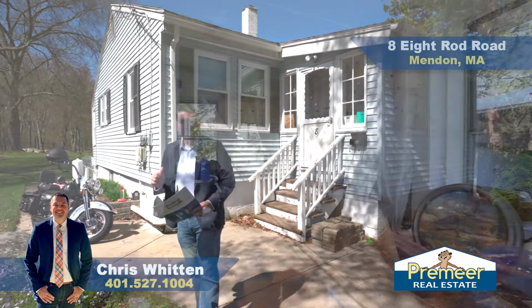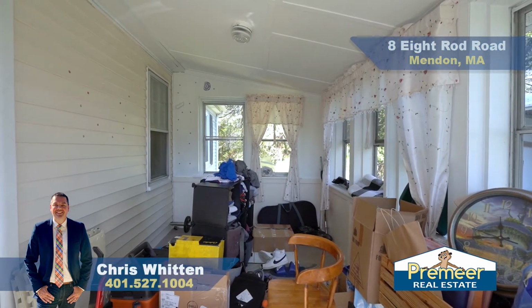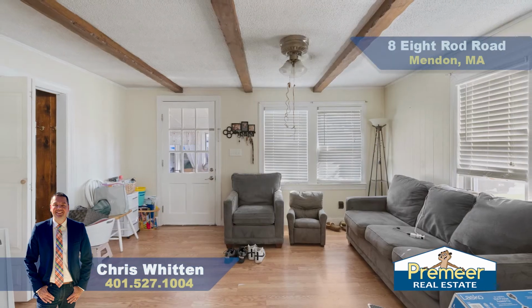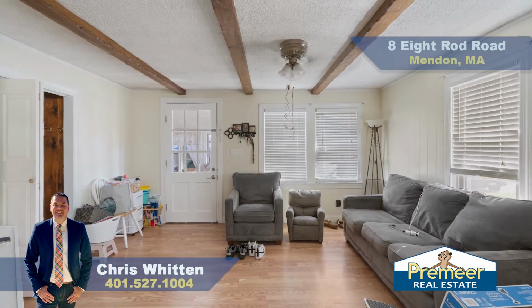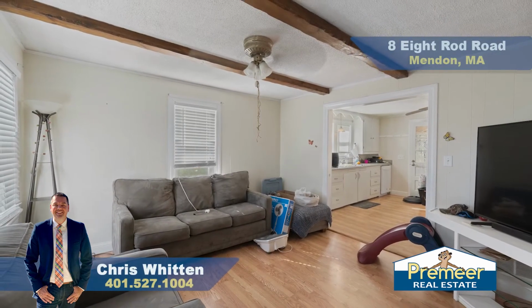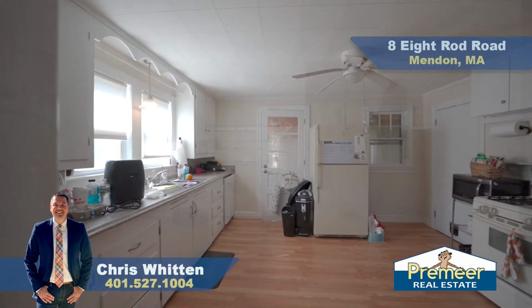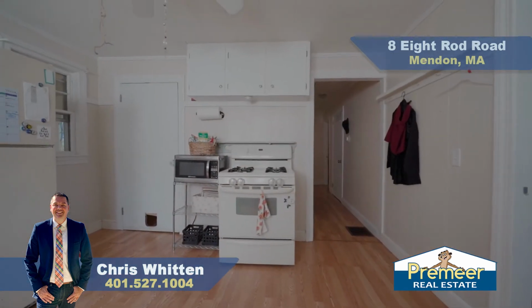So inside, you come in right away to a sunroom. From the sunroom, you go right into your living room. As you can see, it's a good-sized living room. It does have the built-in entertainment center, which currently houses a big TV. You've got the kitchen. The kitchen here is a good size as well. If you wanted to add a kitchen island, you easily could do that.